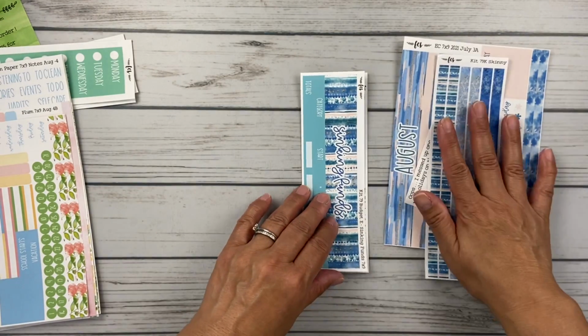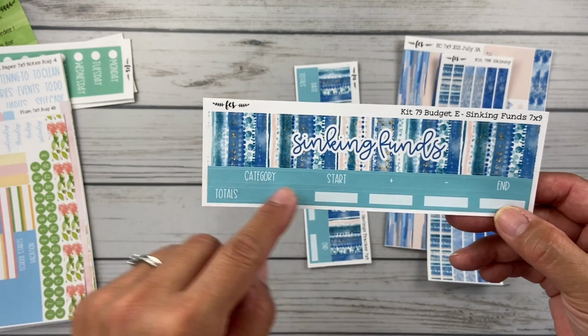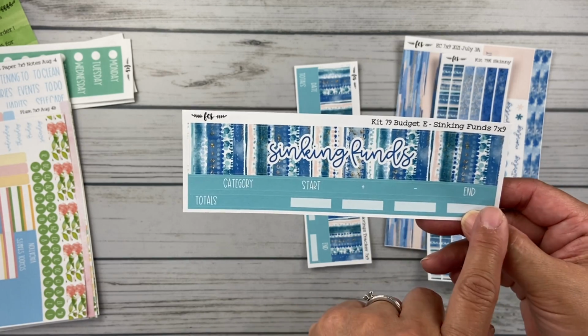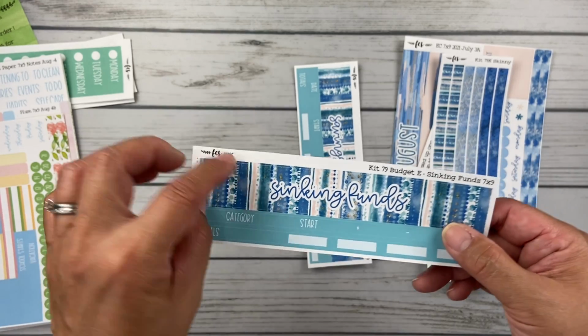That's pretty. And then I got the sinking funds, and she does the sinking funds laid out the way I like to track it, which is your category, your start, any additions, subtractions, and then what your ending balance is, and then your totals. And so I love it. I love this format. I thought this was really pretty.